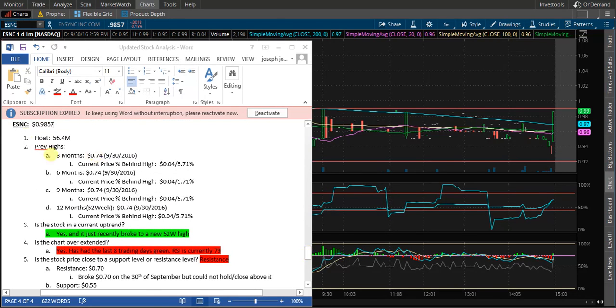All right, so the stock that I'm going to be doing right now is ESNC, and it just recently broke above $1. It closed pretty strongly. If you look at the chart, it's a nice hammer. We'll go to the chart here soon. It's 0.9857, so that's where it closed.